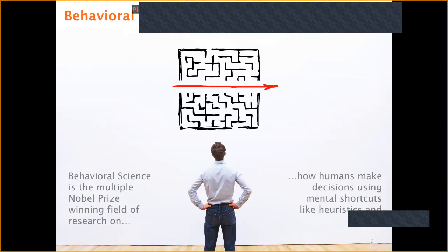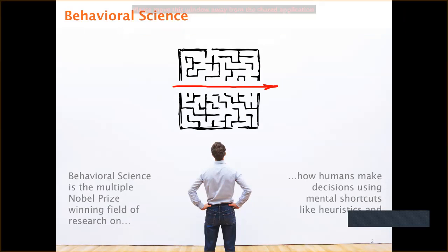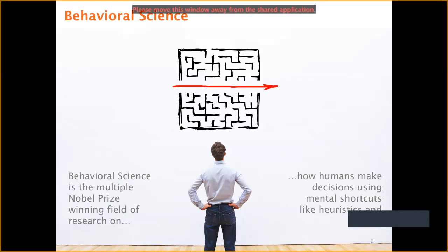Behavior Masterclass is a series of masterclasses. It's a 30-minute class where we help pharmaceutical marketers and market researchers learn behavioral science and how to apply it in the pharmaceutical industry. The focus is on using behavioral science to understand customer insights as well as marketing or messaging applications of behavioral science in pharma.